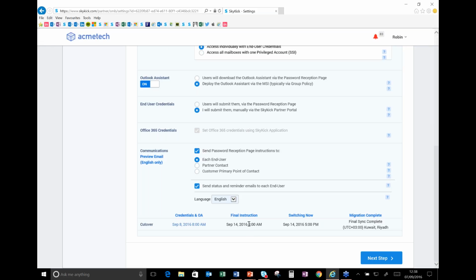File instruction, well, we're switching over later today. Here's what to expect. Switching now, very simple email, which is we're just switching over the mail system. You need to restart Outlook. I call that informally the go get a cup of tea email. And then everything's done. Thanks very much for working with us. And again, us is not SkyKick. Us is you. So it's partner branded.